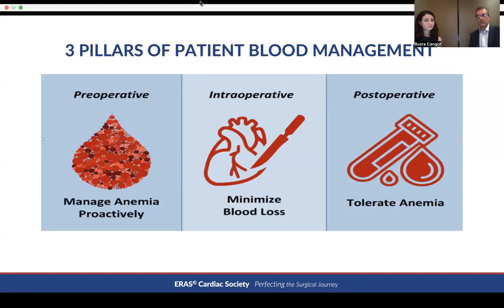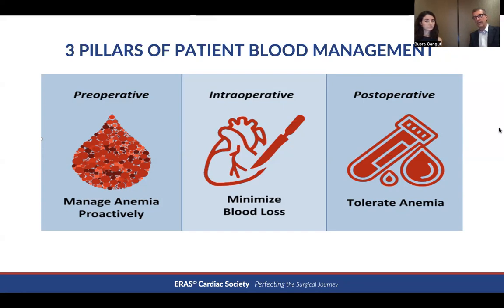So we may want to have some questions around the process and outcome of how programs manage anemia preoperatively, about evidence-based ways that programs minimize their blood loss intraoperatively, and then finally about how we manage anemia postoperatively, notably how willing we are to tolerate anemia in a patient that is physiologically well perfused. And in order to do that, I think our specialty really needs to think about not just hemoglobin triggers when it comes to transfusion, but what are really the appropriate physiologic triggers for a packed red blood cell transfusion? And also, what are the appropriate indications for blood component therapy?